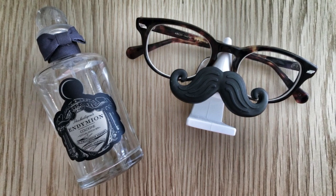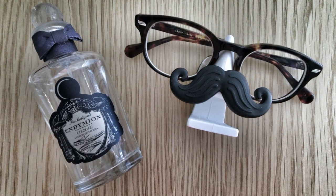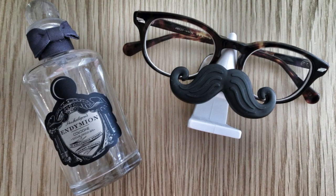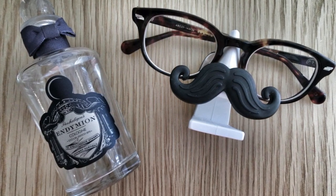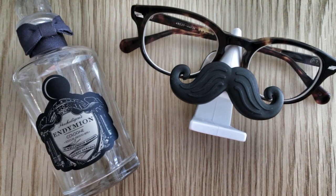You can dress this up, dress this down, depending on your needs. This can be worn year-round, particularly here in the tropics. I cannot comment on the longevity since I haven't worn this perfume, but do let me know if you're a fan of this perfume. So this is Endymion by Penhaligon.